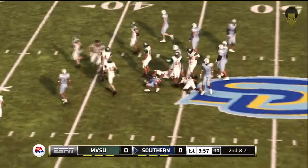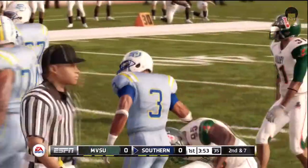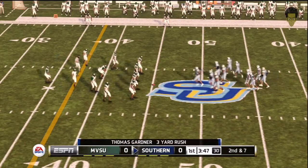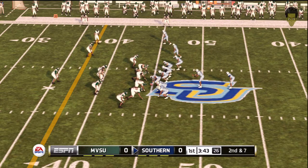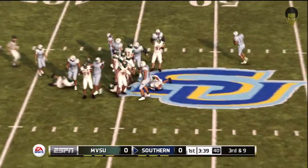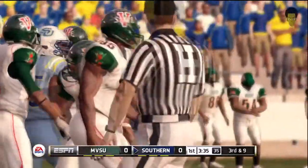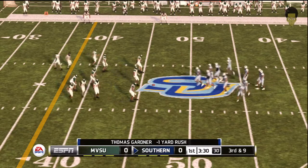And he's taken down around the 45-yard line. Gain of 3 yards. That'll make it second and 7. From the 45-yard line, it's second down. And he tackles him hard at the 46-yard line. That is a loss of 1 yard on the play. That'll make it third and 9. Third down now, and they need to get it down to the 38.